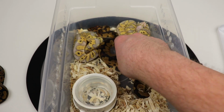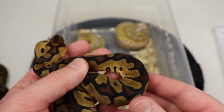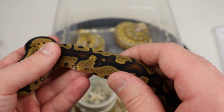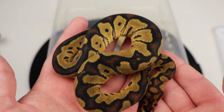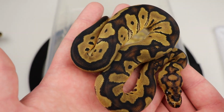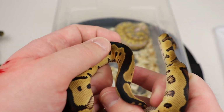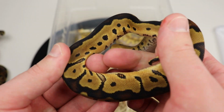So right off the bat, just a standard single gene female clown. She's going to be a holdback for this season, and I'm actually very surprised at how the clowns came out. I was expecting them to be a bit more busy, looking at what the pastel clown male had produced in other clutches, but this girl is actually quite reduced. She does still have some spots, but especially at the back, you get all of that crazy reduction, and I really like that.